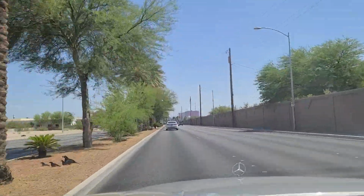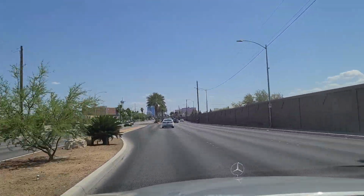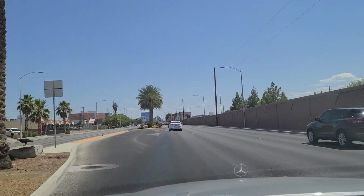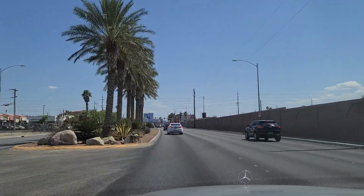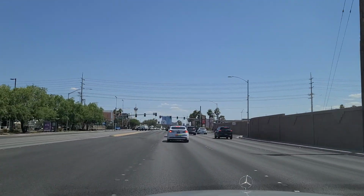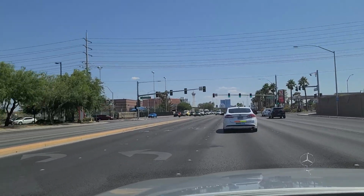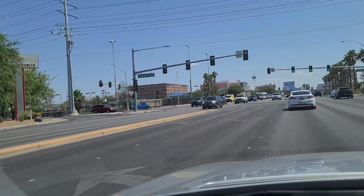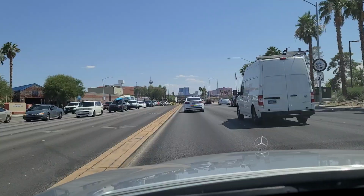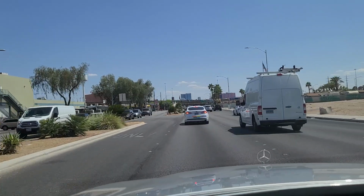Resorts World popping up there on the right in the distance, as well as Encore to Resorts World's left. Approaching the light here at Washington. We did an earlier video where we came down Washington. Check that one out. Andre Agassi Boys and Girls Club, the former tennis great. Approaching the interchange here with US Highway 95, US Highway 93.